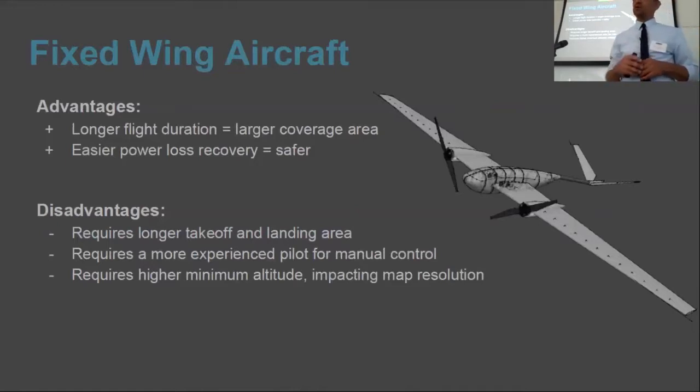Easier power loss recovery, so they are safer. If an airplane suddenly loses power, it can still typically glide safely to the ground, maybe not under the best control, but it's not falling out of the sky like a 10-pound brick, which is typically the case if a multi-rotor loses power.